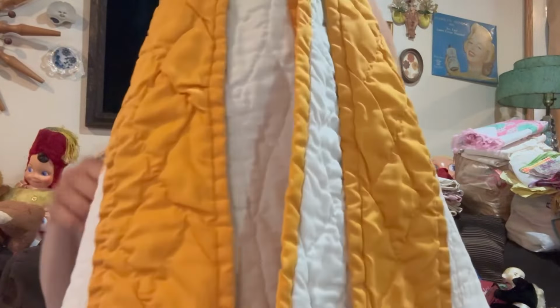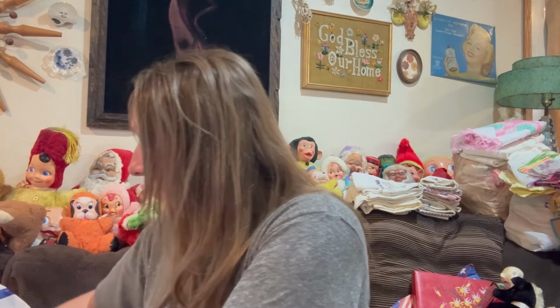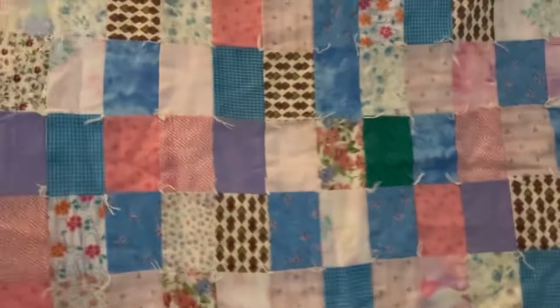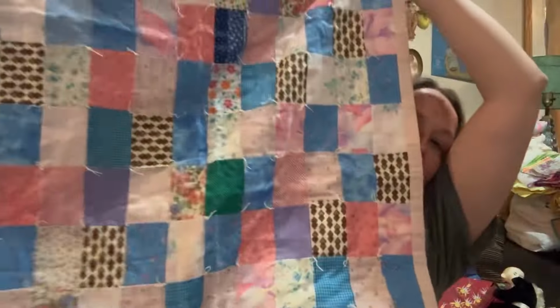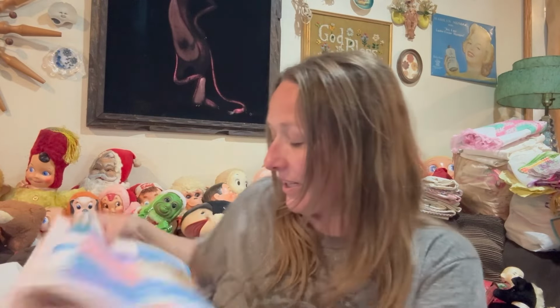And then this one. Cute little vintage baby quilts. So like I said, I'll probably end up just lotting those three all up in one lot together.